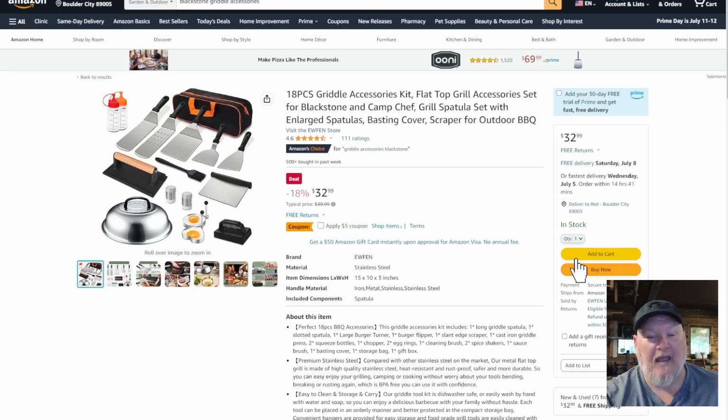All right, for those of you who got the Blackstone, and a lot of you did, check out this accessory kit for $32. You get 2 of the standard spatulas. You get the one big fat spatula. That thing is great. You get a couple of the scrapers, the cleaner, the basting brush, the press, the dome, 2 egg poachers, a scrub brush, 2 bottles, and a bag, and spice shakers, whatever you want to call it. For $32, you're going to need all this. Eventually you're going to need it all. Better get it in one big discount price there for $33.